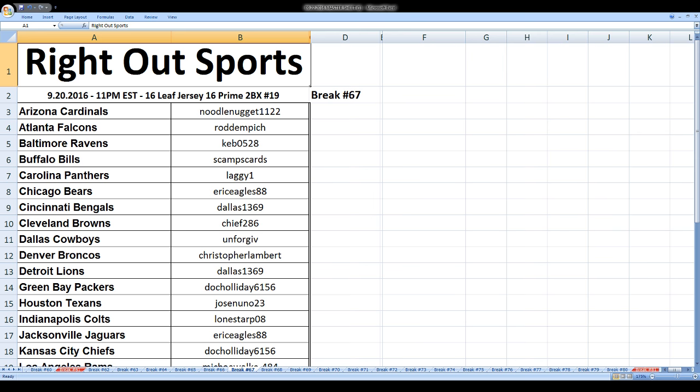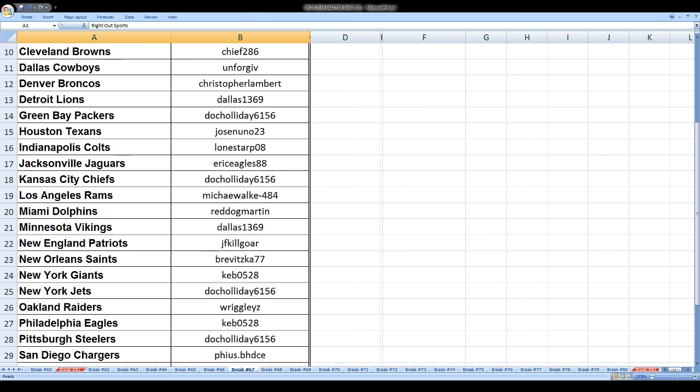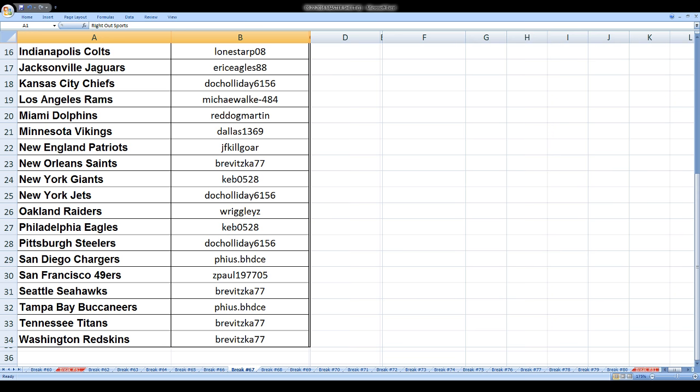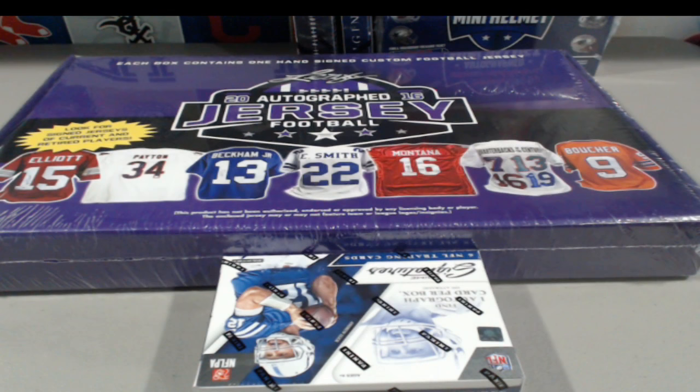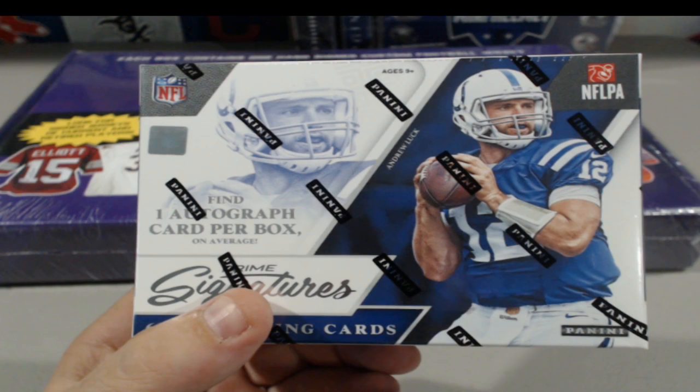Doc, Eric Eagles. A Red Dog with the Dolphins. Wrigley's, Fias, Pravitska, and Fias on the bottom. Well, got the break of the gun on the last break with a nice Harold Carmichael autograph to 10. Old school Eagle.